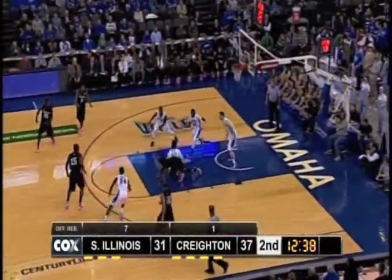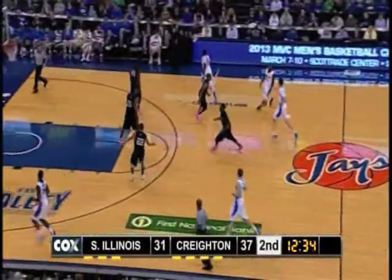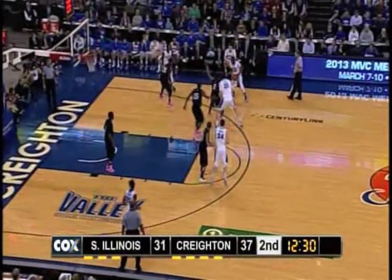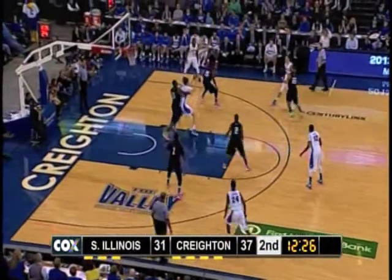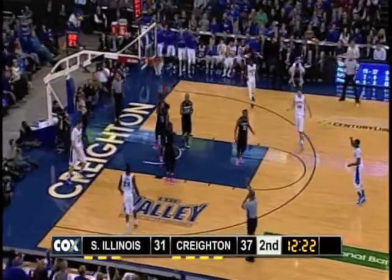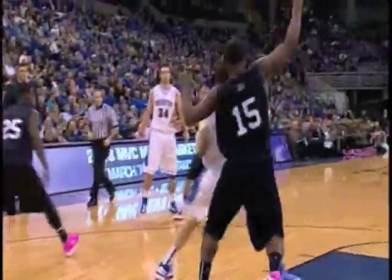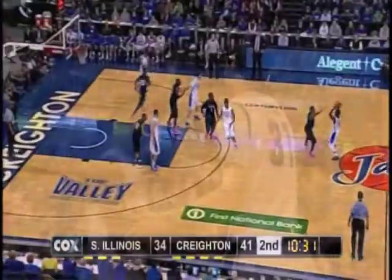There's the drive by Pendleton. Artino comes away with it. Boy, he's getting it done in every facet of the game right now for Creighton. Really been the difference in the game for Creighton. Rocky inside to Artino, going to work with the left hand. Well, Gray is in trouble. I love the step through. What a good move going to his strong hand.